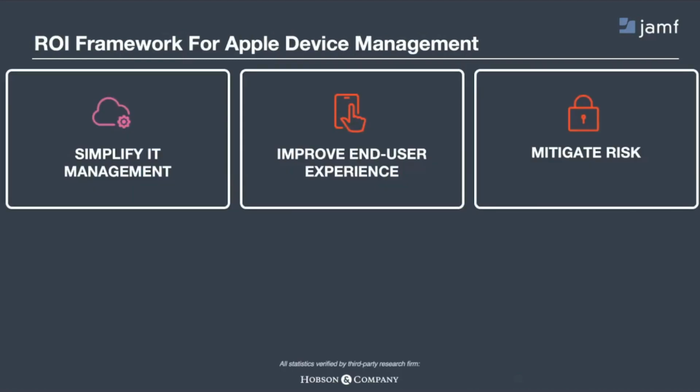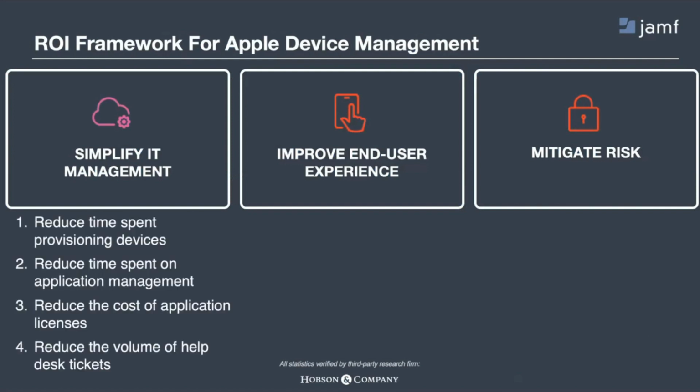Emerging from our research were 3 consistent value drivers with 8 corresponding benefits. The first key value driver is simplify IT management. This covers the efficiencies gained from automating the management of IT assets. The key benefits here focus on productivity improvements with provisioning devices and managing applications. In addition, there are several cost savings opportunities, the first with software license spend and the second with a reduction in help desk tickets.